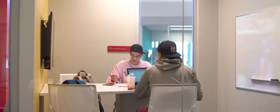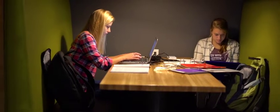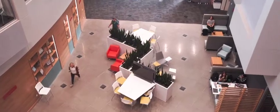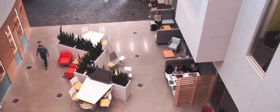Gone are the days of rows and static furnishings. It's how do you create that dynamism, having furniture that is totally movable. In many ways, it was this very conscious design to increase our flexibility and also allow this organic kind of configuration and reconfiguration of the space, not by our design, but by the students' design.